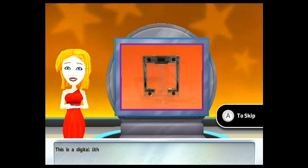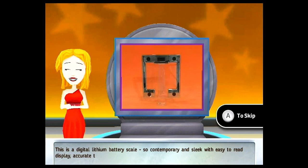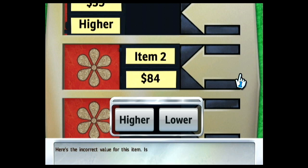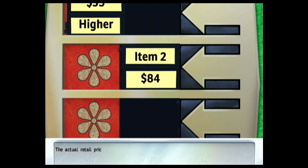This is a digital lithium battery scale, so contemporary and sleek with easy to read display, accurate to 330 pounds and long life battery. Here's the incorrect value for this item. Is the actual retail price higher or lower? The actual retail price is... You got it right, great. Let's go to the next item.